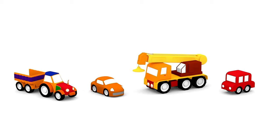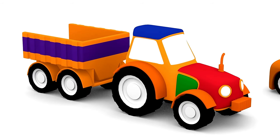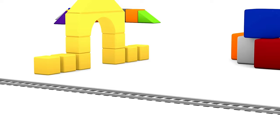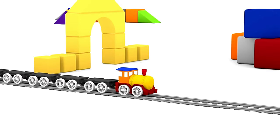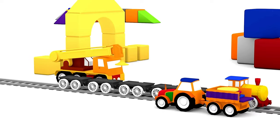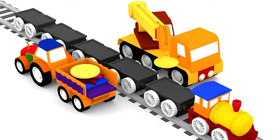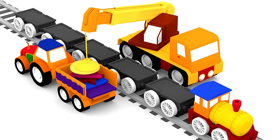Ooh, lots of vehicles. But which one is the tractor? That's right, this vehicle. Now we can see the crane loading these shapes onto the magic train's carriages. Do you remember their names?